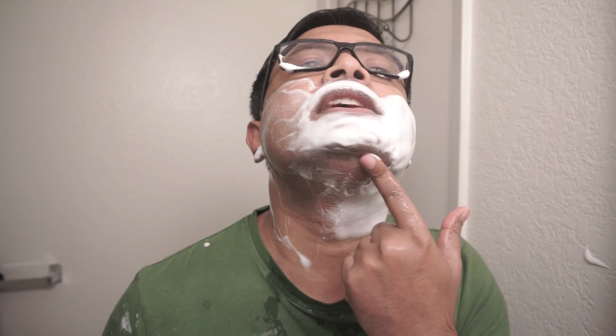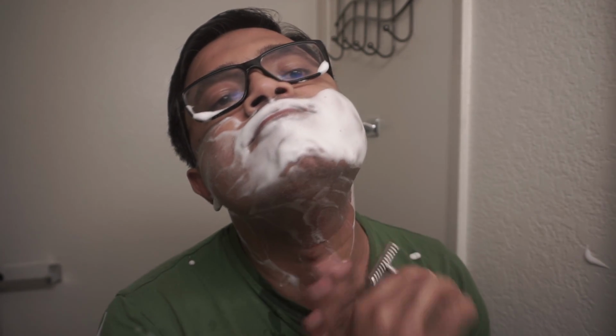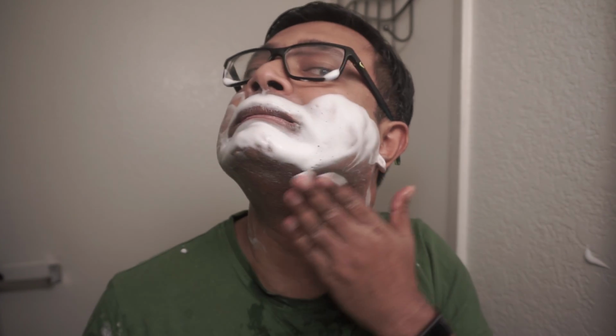I seem to be having a little bit of trouble getting rid of all the whiskers in this area, but I don't want to overdo it because I don't want to get irritations. Extremely light touch is definitely a must, at least for me with this razor. On the cheeks it's really smooth, to be honest, against the grain even.